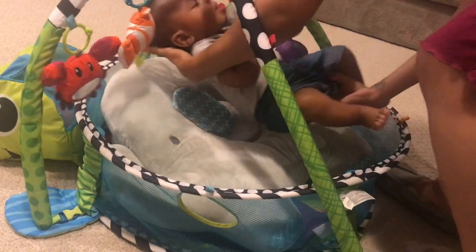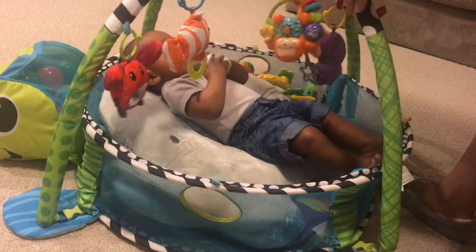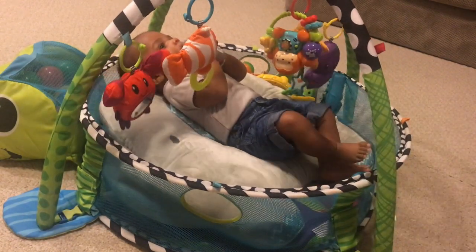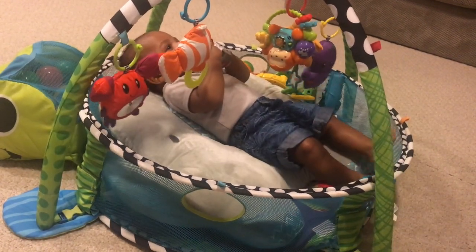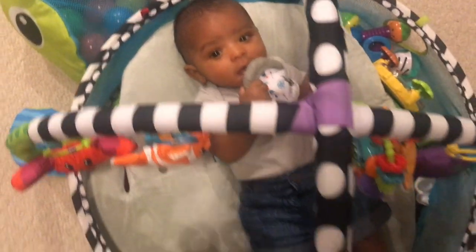So then I put him in his playpen. I got this from my baby shower, so I'm not exactly sure where they got this from, but I know that you can probably find similar cheap ones at either Target or Walmart.